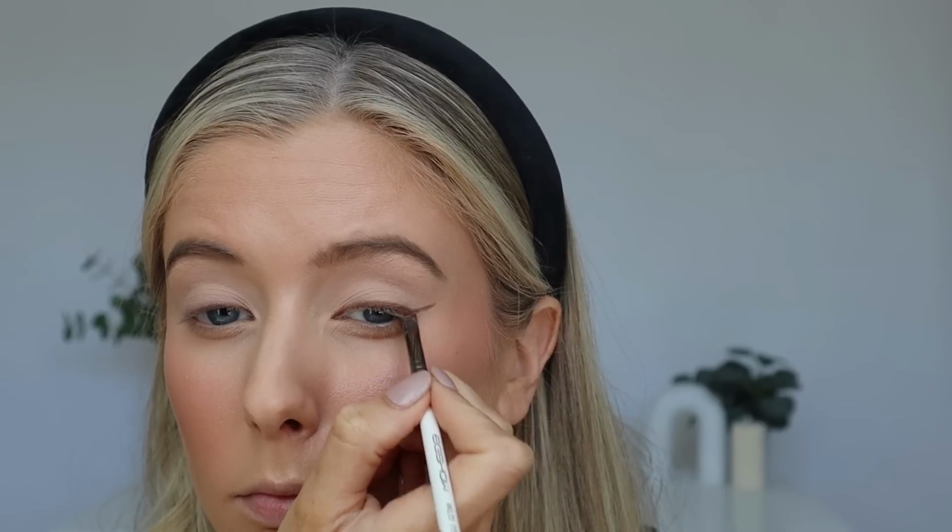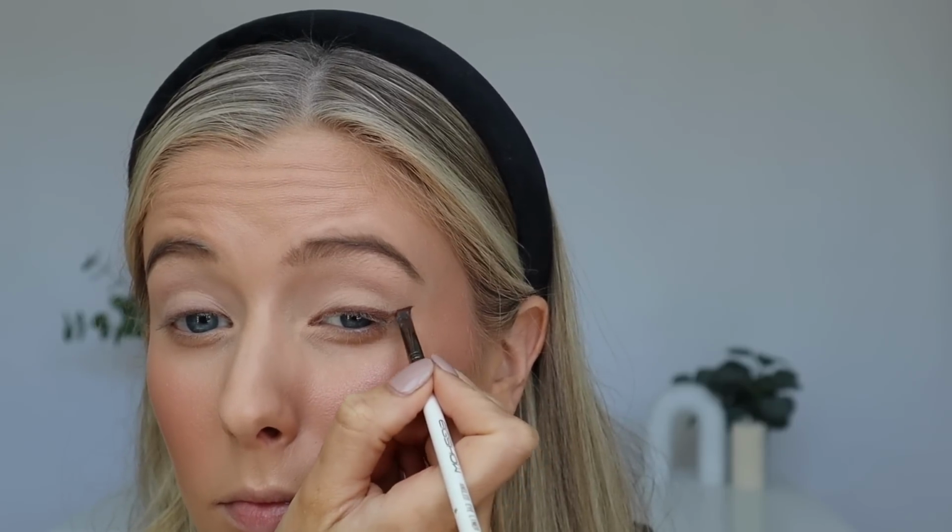So pretty much the only thing I've been using for eyeliner for several months at this point is my Tarte Juicy eyeshadow palette. This thing is so beautiful. I love it so much. And I will take any of the matte brown shadows in this, pick those up on a very skinny angled brush, apply my line, apply my wing, and I'm good to go. I love the way that that looks.